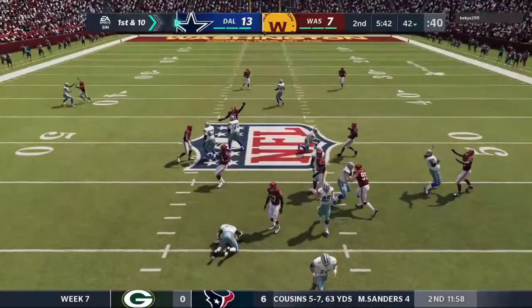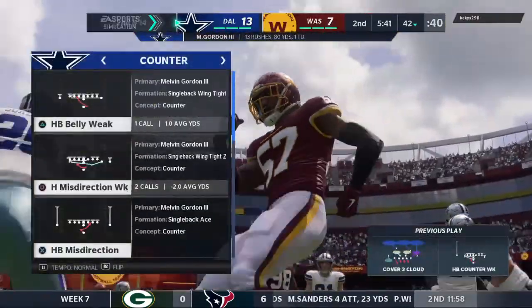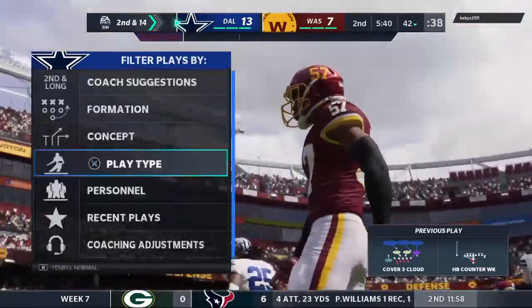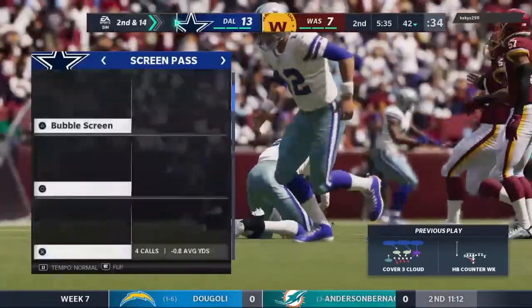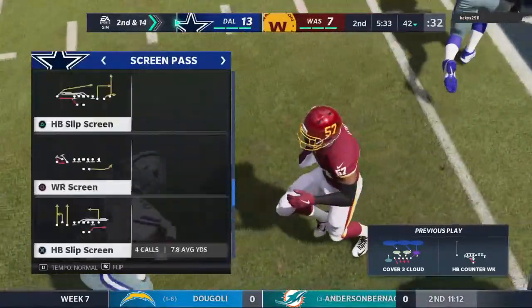Now Gordon on first down. And that one blown up quickly as he's going to be stopped before he could even get started. They'll wind up losing 4 yards on the play. And it'll bring up a 2nd and 14.